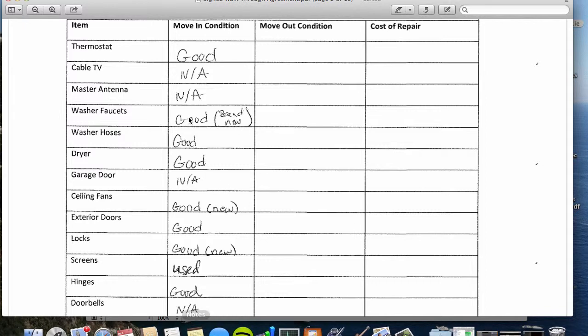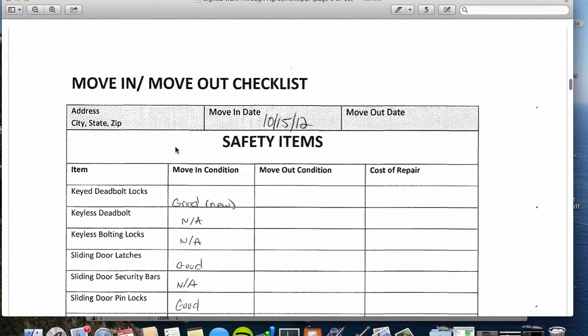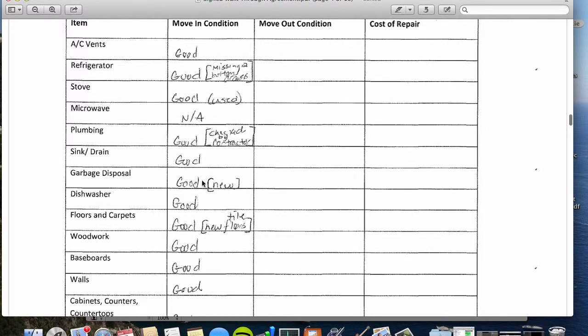That way you have documentation whenever you do the move-out walkthrough. You'll see some of the things, let's scroll down, where it says good, new beside it, like floors and carpets. We put down new laminate flooring and new ceramic tile. So those sorts of things, we have that marked. That was brand new, so if there are issues with it at move out, we have it documented right here.